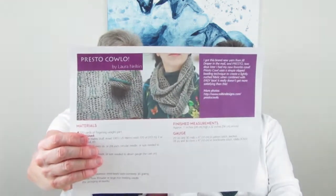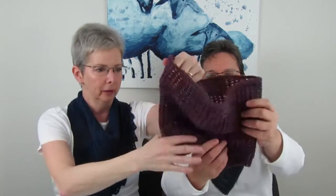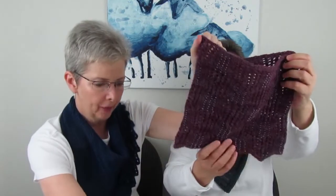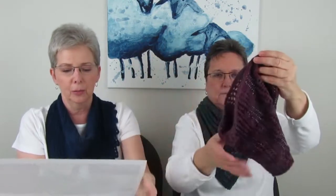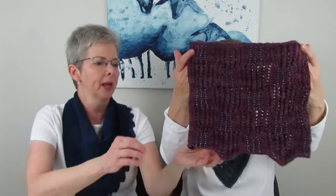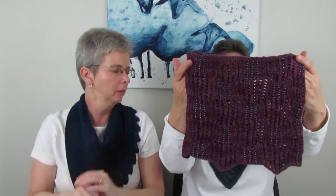Now, my next one is also by Nelkin. It's called the Presto Cowlo by Nelkin. And the last two finished objects, these were kits. Now, this has not got the lovely, soft, fluffy feel, but this will be warm. Now, this yarn is Jill Draper Make Stuff Ansel, so it's 100% merino wool, and it does have some beads on as well. So it would just be nice to wear under a coat. And very rustic. I mean, you've got this at this end of the scale, so you've got soft, and this at this end of the scale.